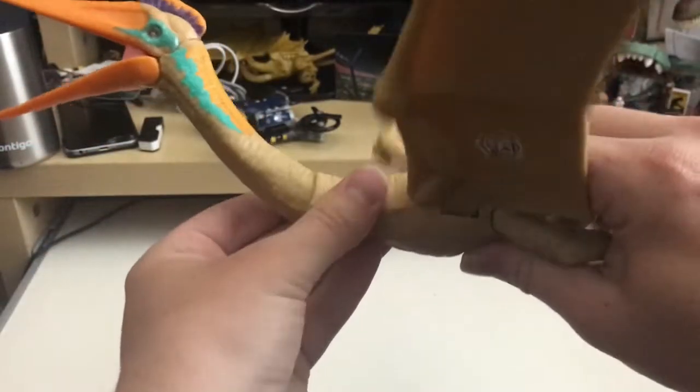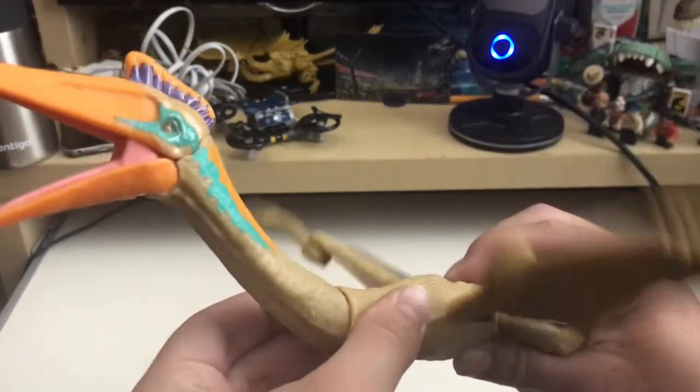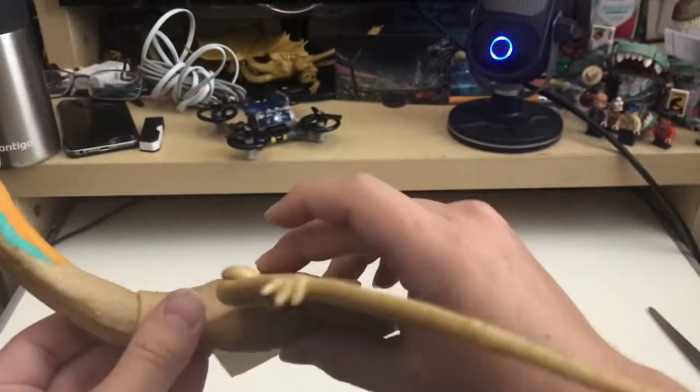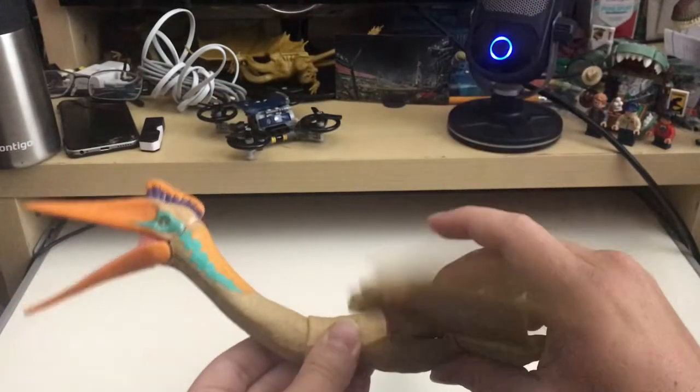Of course, we got its wings, with a really good flap on that. Really nice. Again, not like those other ones I've seen where they move like 2 centimeters. You got a full flap, it goes higher than the head. It looks fantastic.